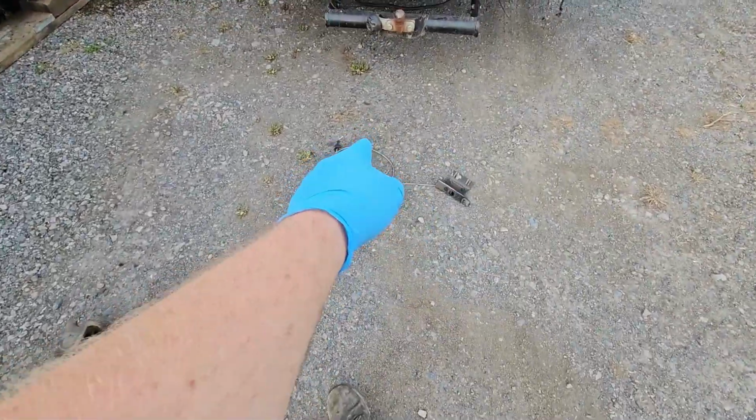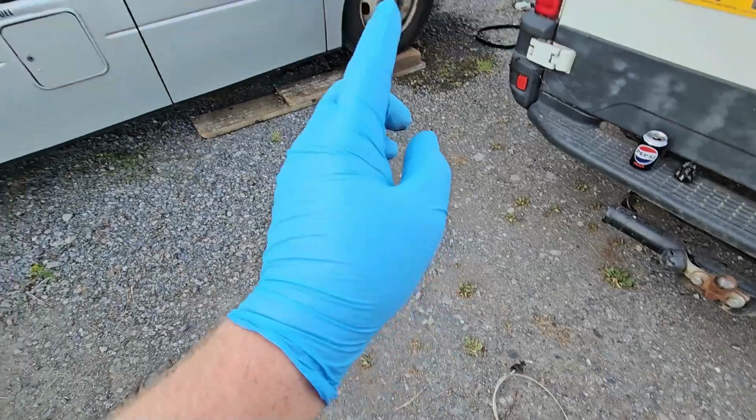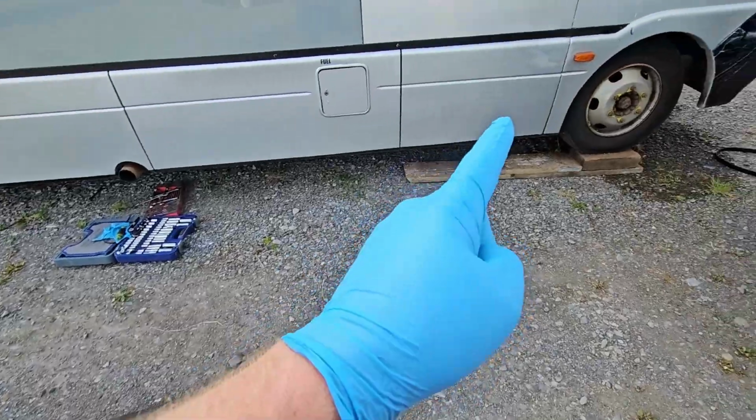So the bonnet pull was broken, so I'm going to redo that, get one of those on, and get some elbows for those water pipes, and then we can throw it all back together. So like I say, a couple of weeks, come back, move forward.